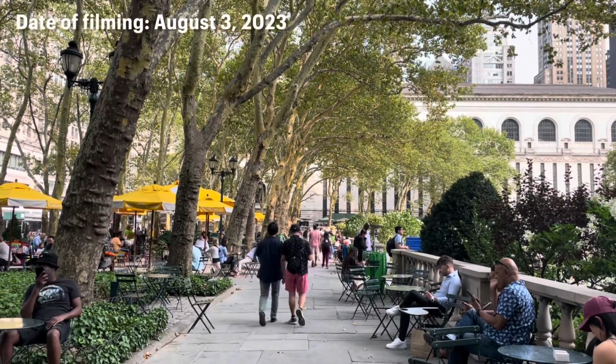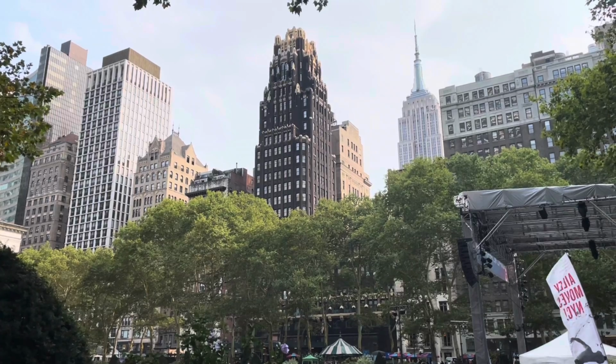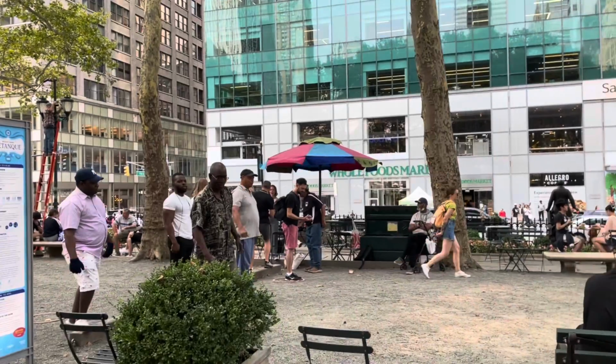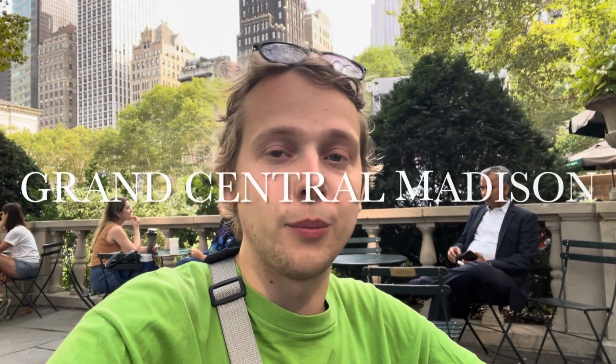I'm Tom and I am just enjoying life here in Bryant Park. It is a beautiful summer day in Manhattan, New York. It's been a while since I've been to the Big Apple, and in the meantime a lot of great transit stuff has happened here. So after the success of my R211 video on Saturday, today we're going to go take a look at Grand Central Madison.